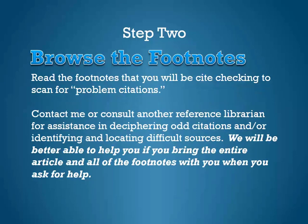Step 2 is browse the footnotes that you've been assigned and identify the footnotes that you think are going to cause you some trouble. Either they cite to sources that you're not familiar with, or it seems like maybe you're going to have to request some of these sources from interlibrary loan, just some things that are going to take you longer than others. When you site check, sources are often abbreviated. This means that you often have no idea what a particular abbreviation stands for. So how can you site check if you don't even know what the source is?